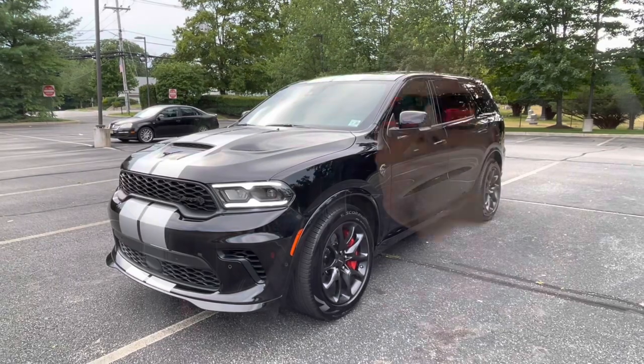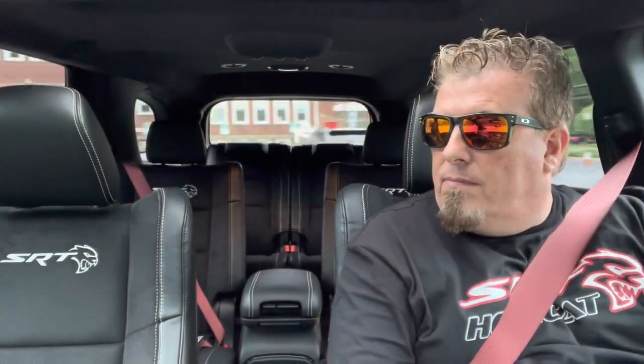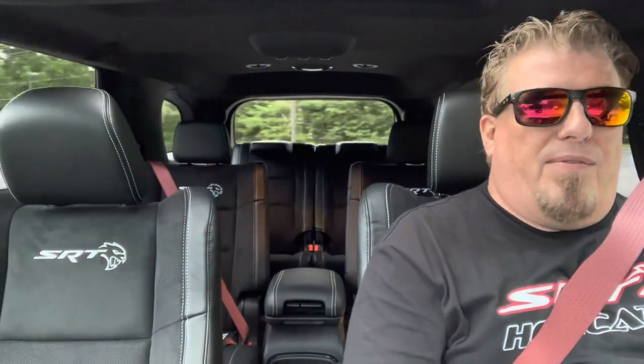All right, we're back. So our first maiden voyage with the Durango Hellcat. Red seatbelts, man, this is so cool. Well, that was the other thing I wanted to do. Navigation. Do you want to start guidance? Yes.